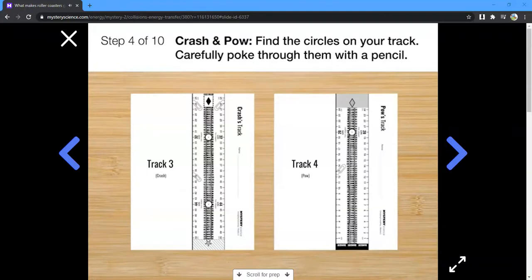Now this next step is just for Crash and Pow. Boom and Klunk, you can watch what they're doing and help them out. Crash and Pow, on your track pieces, notice that there are these circles. We're going to poke holes in these in order to give the marbles somewhere to sit on your track.